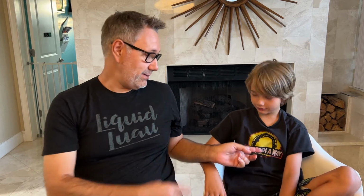Actually, Phoenix is wearing one of my t-shirts from TeePublic. I like it. Life Finds a Way shirt, based on when they were building the VelociCoaster? That's right, at Universal. And I'm wearing my Liquid Luau shirt, which is one of my favorite shirts. Not just because I made it, but it's super comfortable. I wear it at least once a week because it's just a nice, comfy shirt. They make really nice shirts at TeePublic.